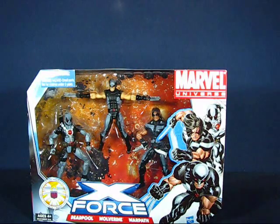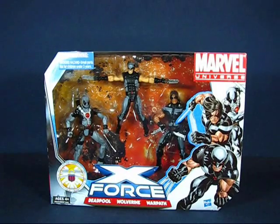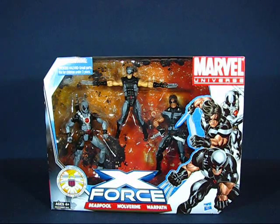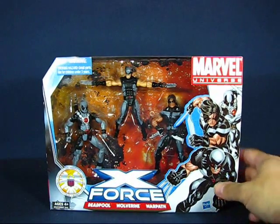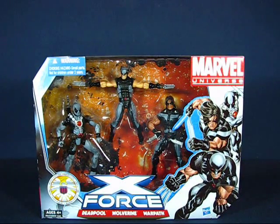and also at Walmart I was able to find these right here, the team sets for the Marvel Universe. This one here being X-Force on there, which is really cool. This is $20, and really neat to have those guys.